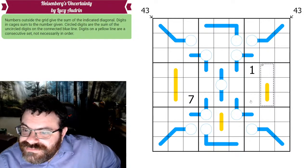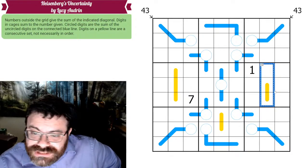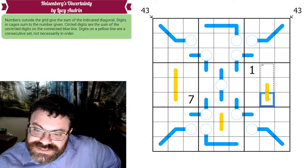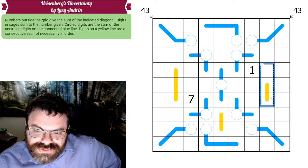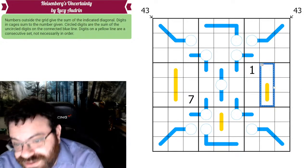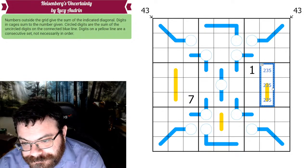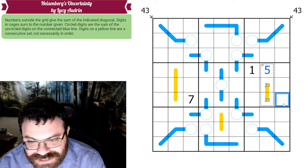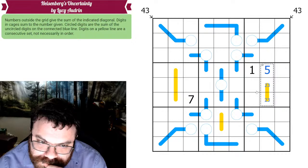Oh, and we have a killer cage. So these 3 digits sum to 10 is all that's saying. And we don't use a 1 in order to sum to 10. So I'm going to start there. It has to be 2, 3, 5 because we're not allowed to use a 1. And so then we can place the 5. Easy, almost done.